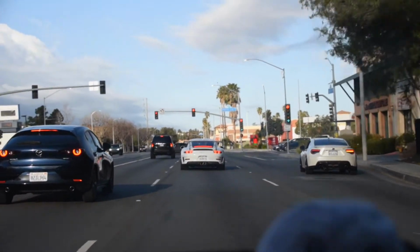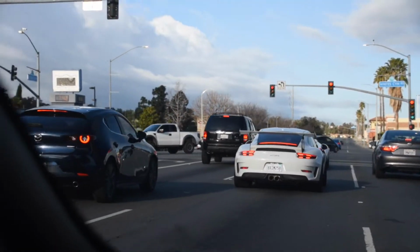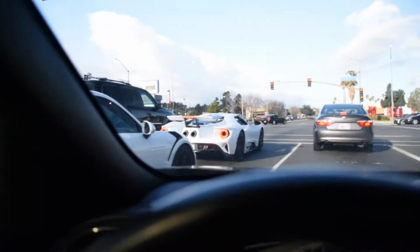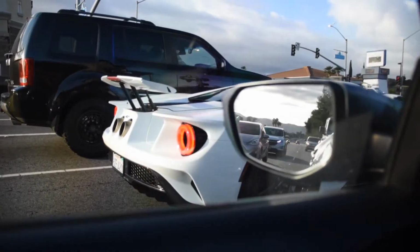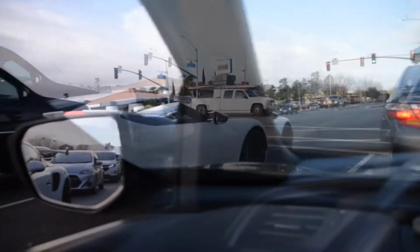So yeah, we'll probably cruise with these guys the rest of the way up. I'm gonna get next to him. There we go. Right there. GT3 and 4 GT. Beautiful. And look at that. In white. You can't go wrong with a 4 GT in white. Let's see if it doesn't look cool.